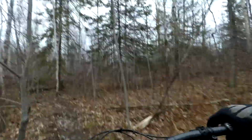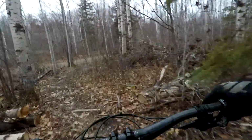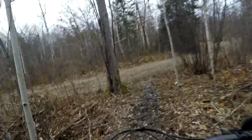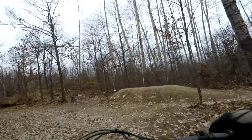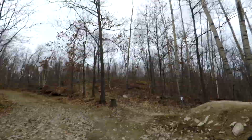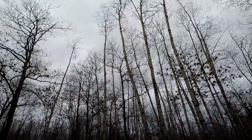Now that trail continues and it's still a good time all the way down. A bit of climbing, but you get to some really gnarly rocky stuff. Here's our 13 or so foot long table that I just cased. I wasn't really brave enough to try and gap it yesterday because it was about 8 o'clock, so it was quite dark.